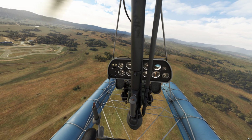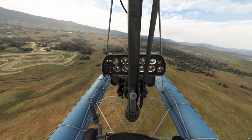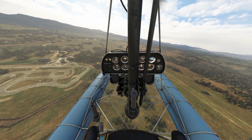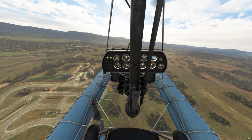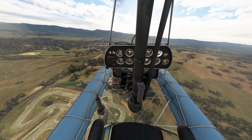So you will notice, for the clever eye amongst you, the VSI is a bit cacked out. Actually, it seems to be working all right today. Is it? If we come off and let it rise, yeah, it doesn't follow us too carefully.